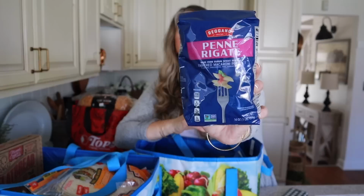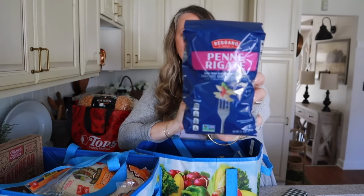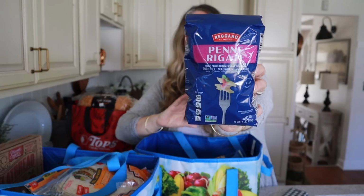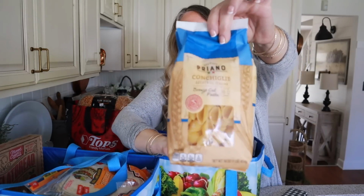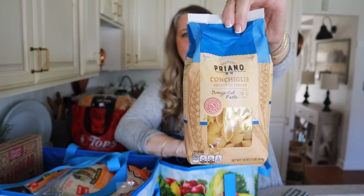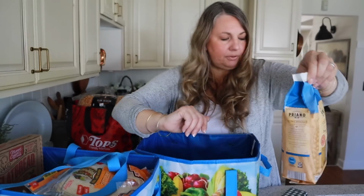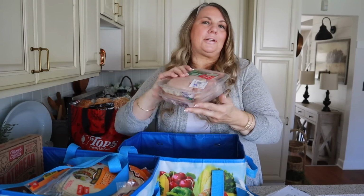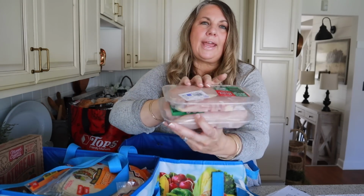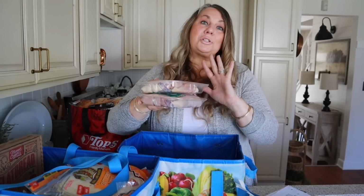I also picked up their penne pasta. Always have that on hand because it's a great pantry item. You can make so many things with that too, but I might actually use that for the chicken parm this week. I also picked up a bag of their shells too. I always like to have a few pastas on hand for dinners or for even, like I said, chicken parm too. I also picked up 2 packs of their chicken. I normally get their family packs, but they were all out. So I just got 2 of them. One is going to be used, maybe actually 1.5. That's why I got 2 of them for chicken enchiladas.